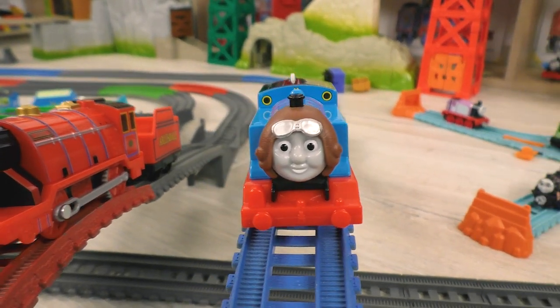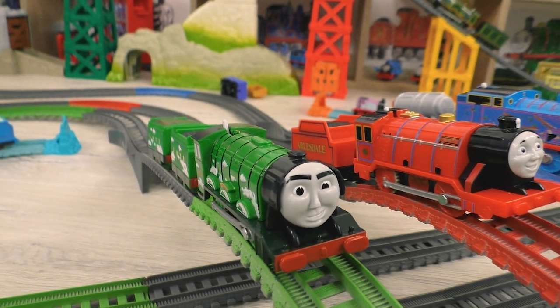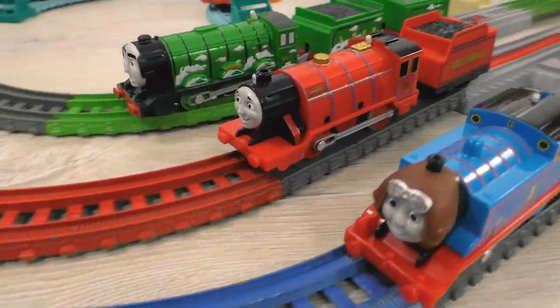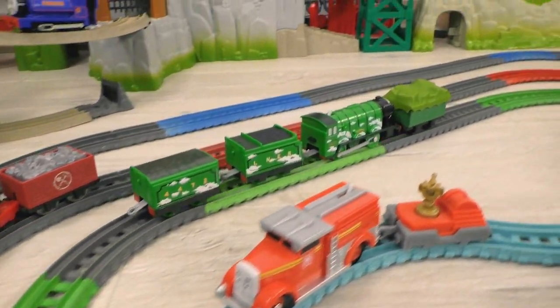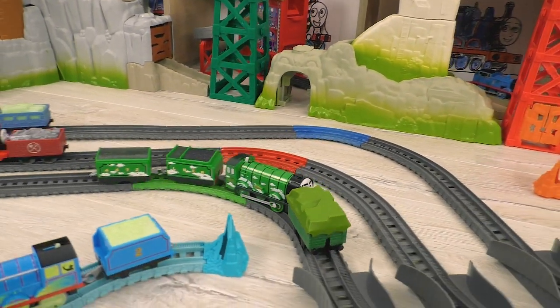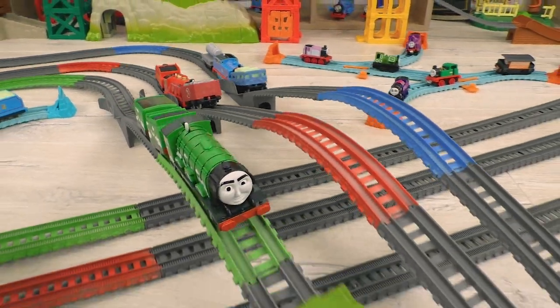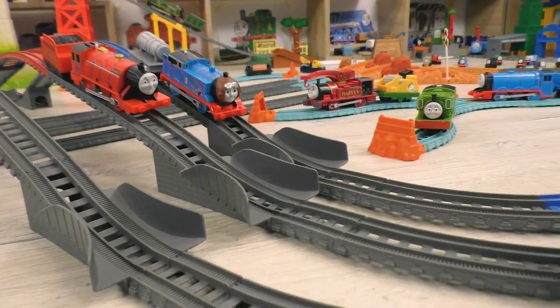Thomas, Mike, and Flying Scotsman. This is the super final. We will find out who's the fastest one and whether the speed depends on the color. Check this out! Flying Scotsman is getting an incredible speed! Come on, Mike and Thomas! Push it!